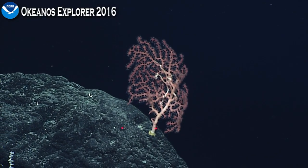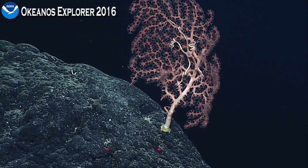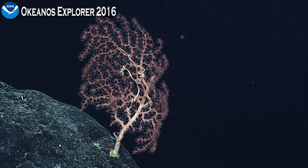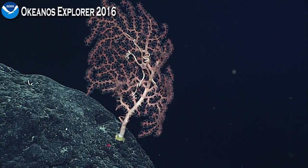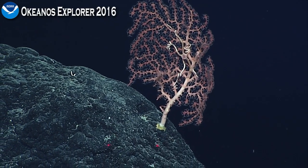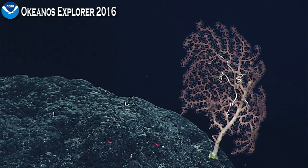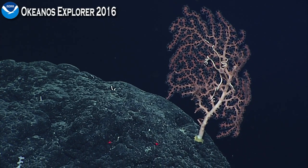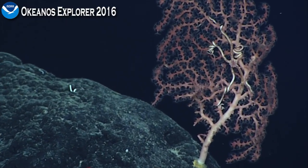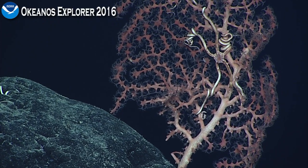Yeah, and so this is a bubblegum coral, or Paragorgia. Nice work. A common name for this species is bubblegum because, as I mentioned, some corals can retract their polyps into a groove, and when the tentacles are completely retracted, the rest of the branching kind of looks like chewed up bubblegum.